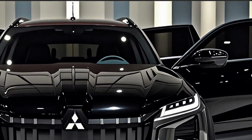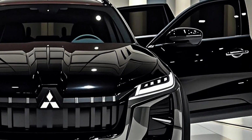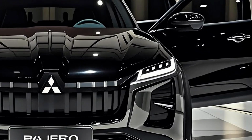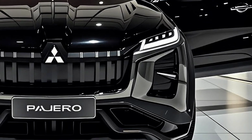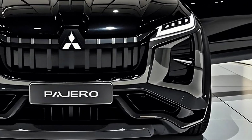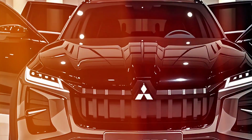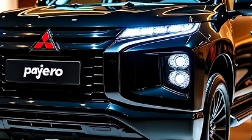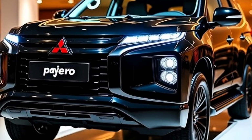We're not just talking about a resurrection of a beloved nameplate. This is a full transformation, a reimagination of what a modern, rugged, tech-savvy SUV can be in 2026, fusing heritage with cutting-edge innovation, personality with capability, and tradition with ambition. And yes, we're giving it the car beats treatment, so expect energy, enthusiasm, and authentic insight, all wrapped in one smooth, compelling narrative. Let's set the scene.